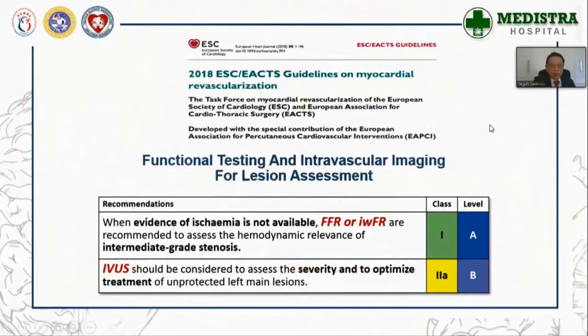So this is the ESC recommendation in 2018 regarding functional tests and intravascular imaging. When evidence of ischemia is not available, the use of functional assessment is recommended to assess the hemodynamic relevance of intermediate grade stenosis.